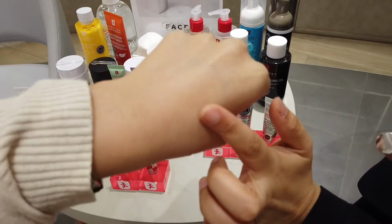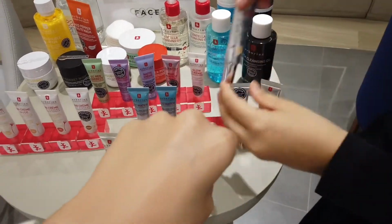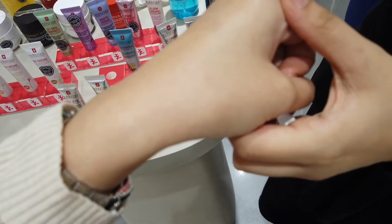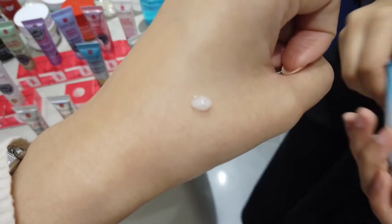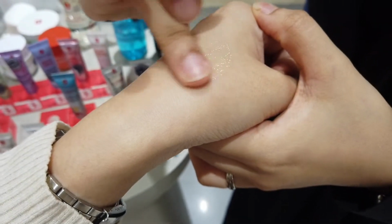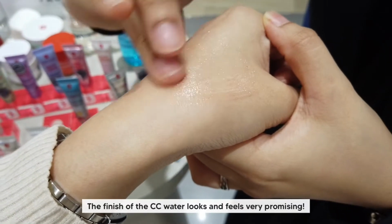Try the CC water just next to this, next to CC cream. Okay. So you will see the difference. This is CC water. It has centella as well, which has anti-aging and soothing properties. So this is gel basic. The white capsules will convert into your skin tone. Oh, that's nice. Yeah.